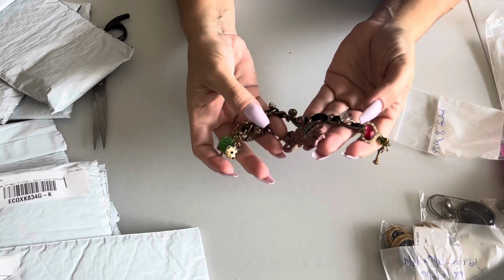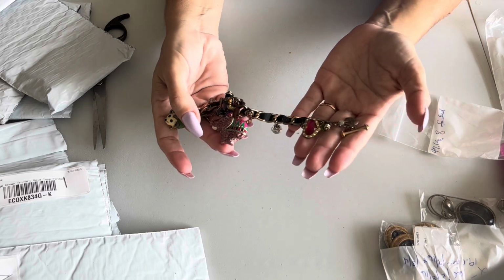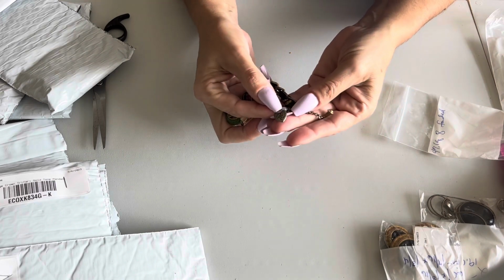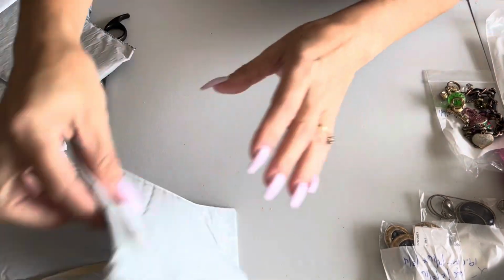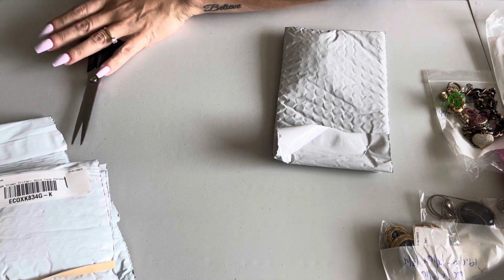We got the signature bows and hearts. We got the elephant right there. And there's a heart there and little gems. And there's the Betsy Johnson focal. So I'll put that aside. And there's freedom. There we go. I'll clean all of them after.